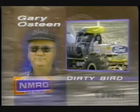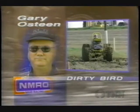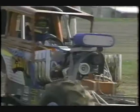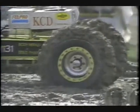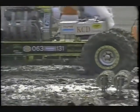Here's a guy that's come a long way to compete out of Daytona Beach, Florida, Gary Osteen and the Dirty Bird. Sitting in the other lane, as Osteen relies on Ford horsepower, the new kid on the block, Chris Cain, with a beautiful candy apple '32 Ford Vicky out of Manassas, Virginia, with some of that outlaw horsepower. Our first time to see this kid. Let's see what he's going to do when he pairs up against the old pro out of Daytona Beach, Florida, Gary.